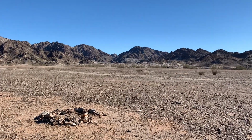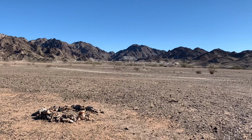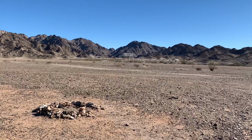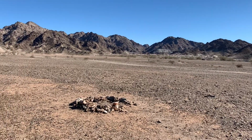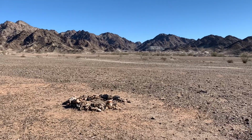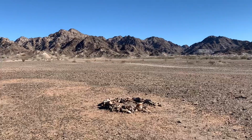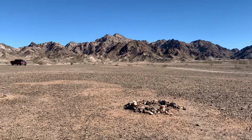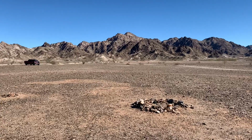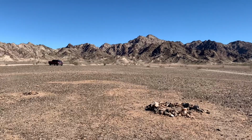The Tumco historic site is off to the right-hand side of your screen. You can see a Jeep parked in the trailhead that we were just at. This is the free camping area. It's right before you get to that trailhead. Fairly large free camping area. 14 days free camping on BLM land off of Ogilvie Road in Southern California, not far from Yuma, Arizona.